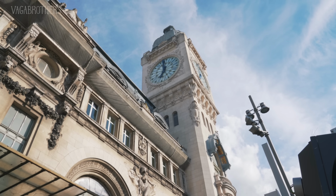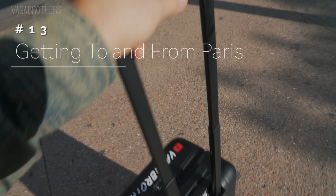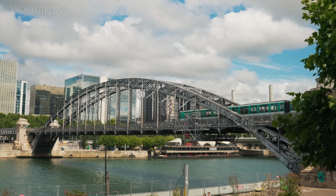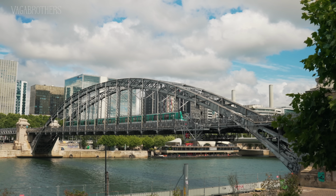What about getting to and from Paris? Well, if you're flying into the airport, definitely take a bus or a train to get into the city center. A taxi is going to be a lot more expensive. If you're leaving from Paris to another European city, consider taking a high-speed train. It leaves right from the city center and it connects you to many other European capitals. Plus, it's better for the environment and it's stress-free. All aboard?